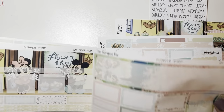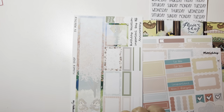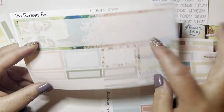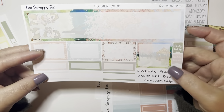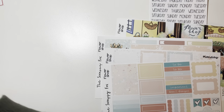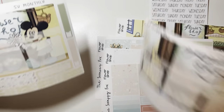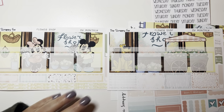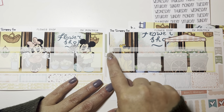So I just need a bit of room. So this is your sidebar. And then you get an extra box to put anywhere and then boxes for any days of the week that you want to put a birthday or important vacation, whatever. And then these are the two boxes that go on the top. Like so.